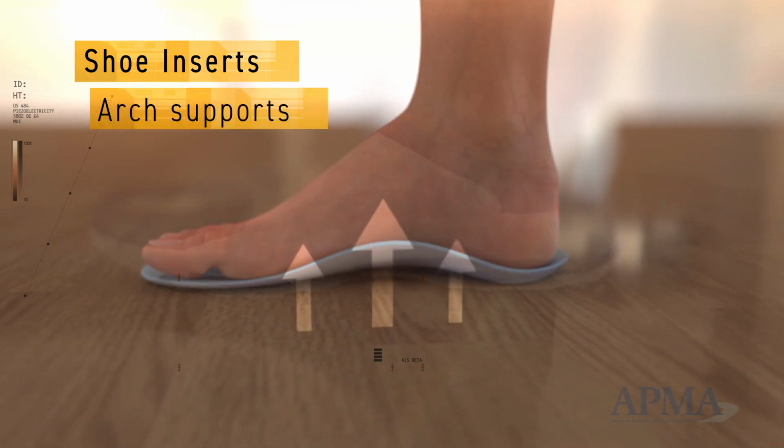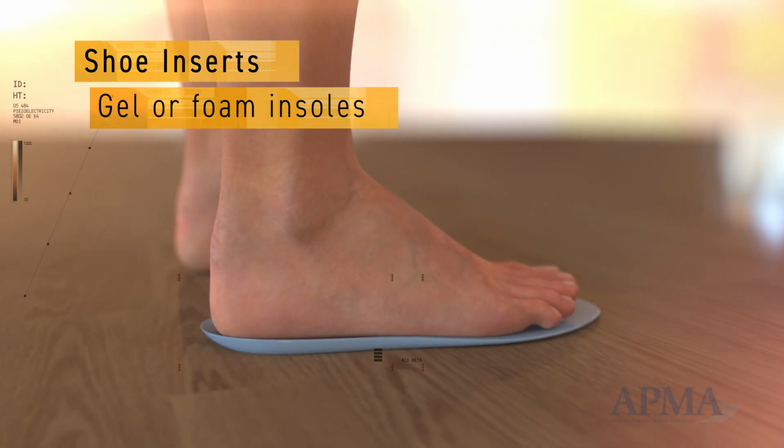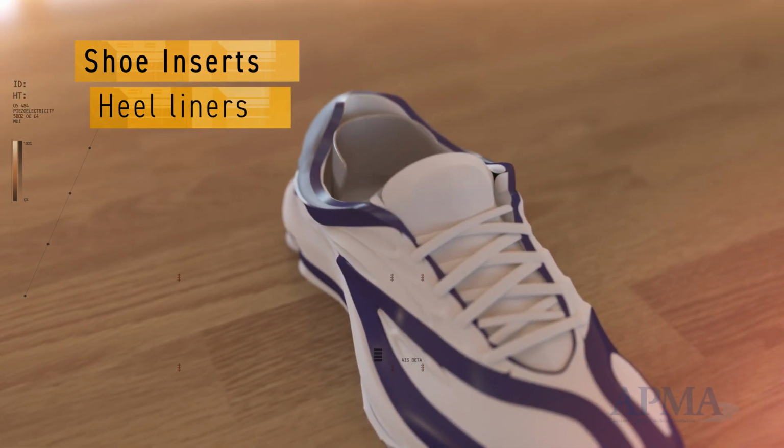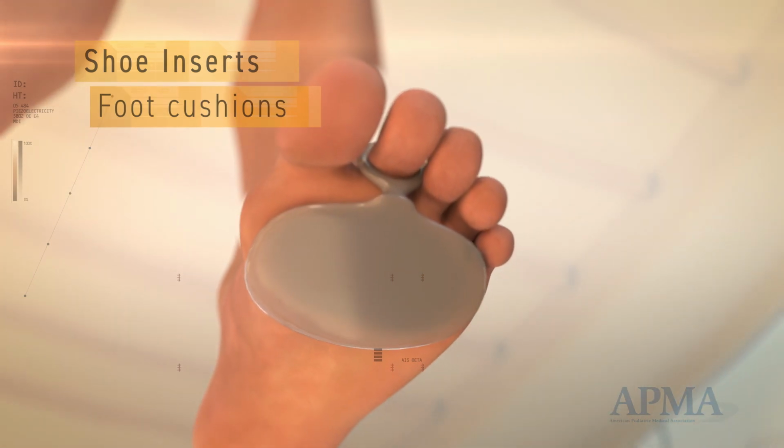Arch supports provide support to the middle of your foot. Gel or foam insoles give extra comfort and cushioning everywhere. Heel liners, pads, or cups cushion your heels, and foot cushions serve as a barrier between you and your shoe.